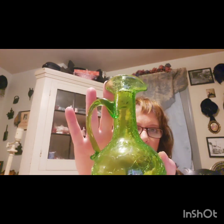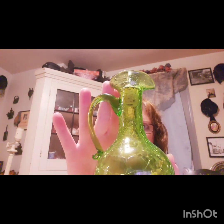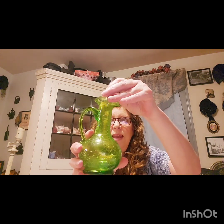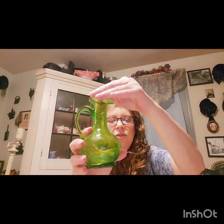Now this one is taller. I don't know if it's, oh, I should have brought a ruler in with me. Might be, what, 5.5 inches or so. And I'm thinking that this one may have been used for oil or vinegar because of the taller shape of it. And in the top, it's got a little lid with a cork screw. And that's fine. It's not dried out or anything either. So another $2 find from this estate sale.